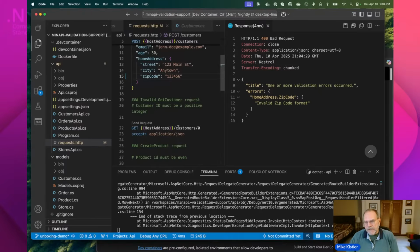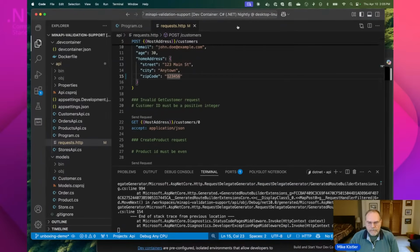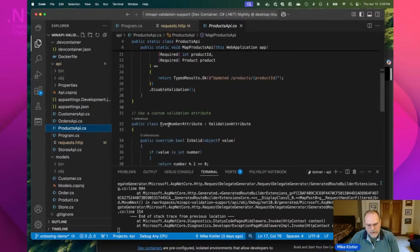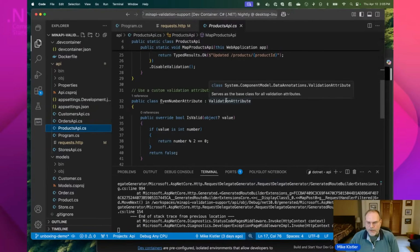Now, what happens if you need something better than that? You need something more sophisticated than that. There are a couple of things that you can do. One thing is that you can write a custom validation attribute. So let's see, I need to go to products API. So here we have a validation attribute.